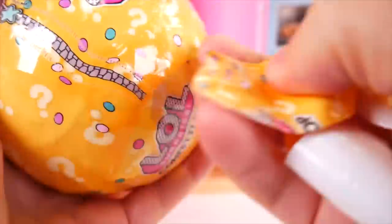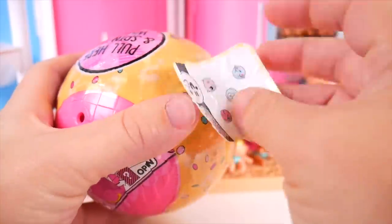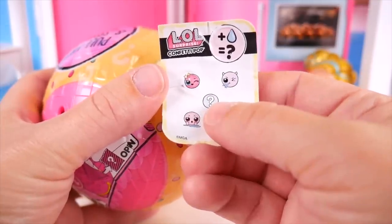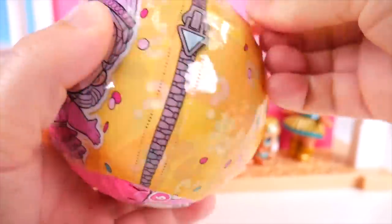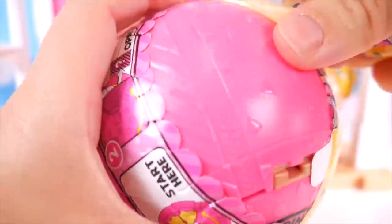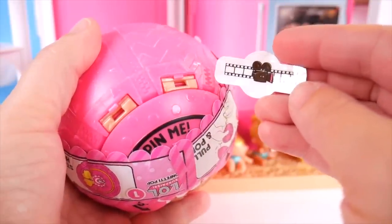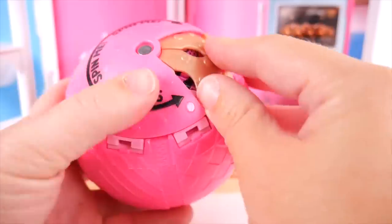Oh, confetti pop time. I'm ready. Next layer. We get our stickers. And there's the same 4 surprises we could get, or a mystery one. Here we go, there's show babe. And time to peel away this last layer. Look at this fun dark pink ball. A ring popped out. It is a movie camera tattoo ring.